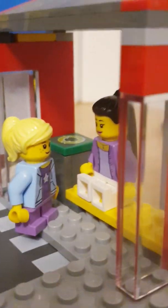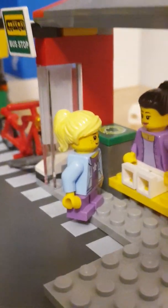As you can see, the bus stop right here. As you can see, that's her mother. She's just gonna talk some nice things.